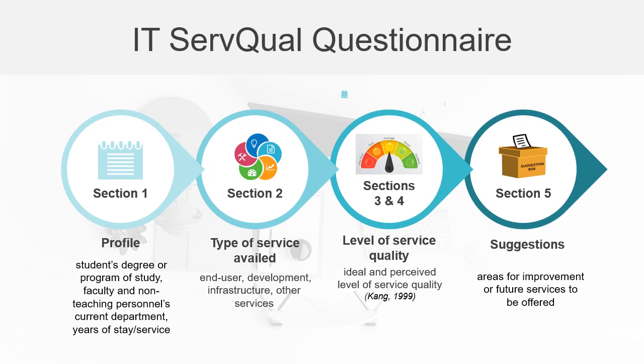Sections 3 and 4 measure the level of service quality given to the customers. From this section, the ideal and perceived level of service quality was measured using a 5-point Likert scale. The last section is about suggestions or recommendations from the respondents. It also includes areas for improvement or future services that the IT department may offer in the future.